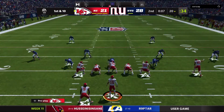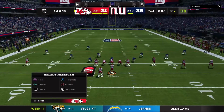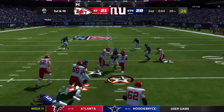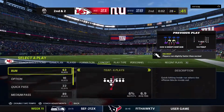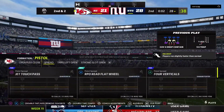The Chiefs offense about set to begin this drive. And with 7 seconds remaining, not much time to really do anything. And they're just going to run it here up the middle. And defensively, they're just looking to keep him contained as they're able to get him down. And we're going to get a timeout with 2 seconds remaining in the 2nd quarter.